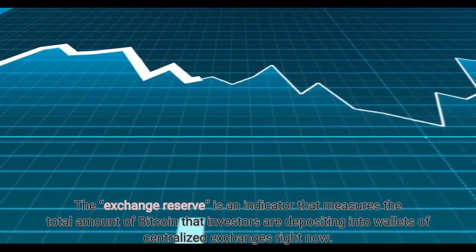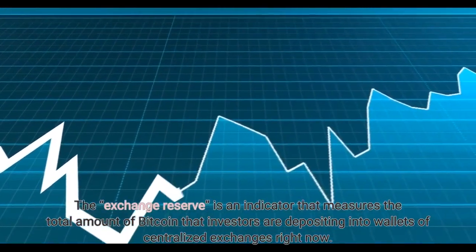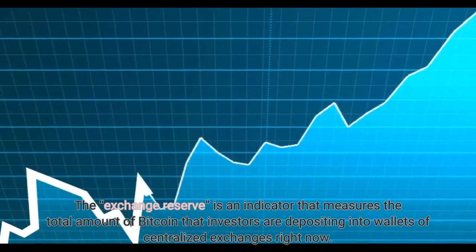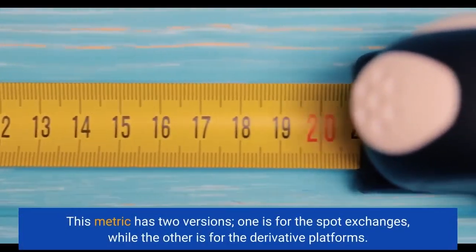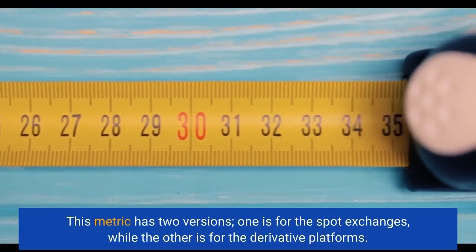The exchange reserve is an indicator that measures the total amount of Bitcoin that investors are depositing into wallets of centralized exchanges right now. This metric has two versions, one is for the spot exchanges, while the other is for the derivative platforms.